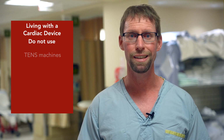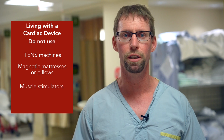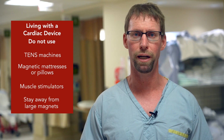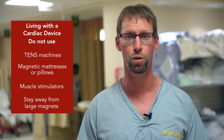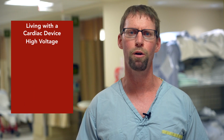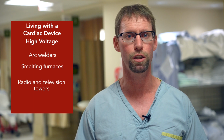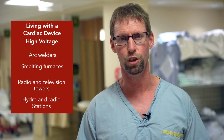Do not use TENS machines, magnetic mattresses or pillows, muscle stimulators, and stay away from large magnets such as the ones found on cranes or in junkyards to lift cars. If you work in any high voltage areas, talk to your doctor or pacemaker clinic. High voltage is found around things like arc welders, smelting furnaces, radio and television towers, and hydro and radio stations.